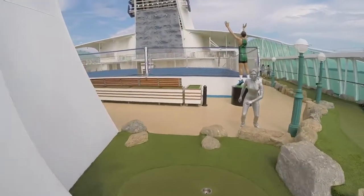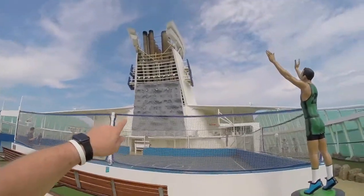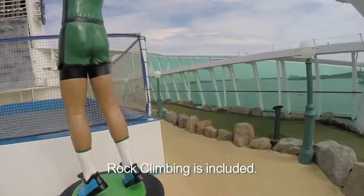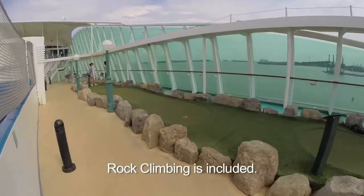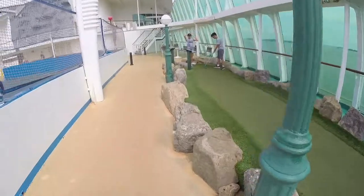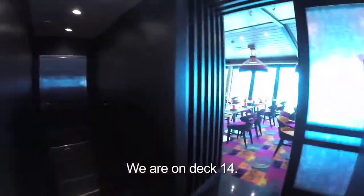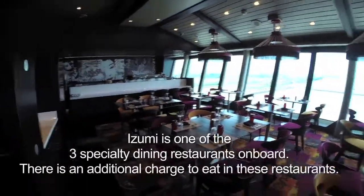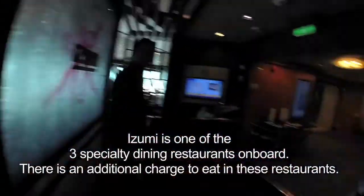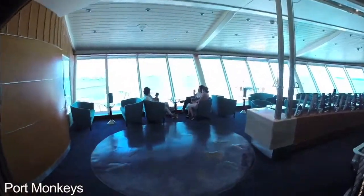And then this is the basketball court. Rock climbing wall. Somebody got a hole in one, looks like. A Japanese restaurant. Looks like that. A la carte. Extra charge. So this is the Viking Crown Lounge. And the windows are kind of fogged up.